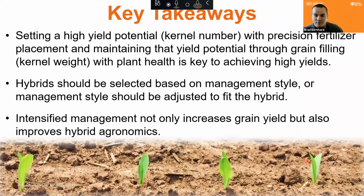So just to wrap this up with some key takeaways, setting a high yield potential with precision fertilizer placement, and then maintaining that yield potential through grain fill with plant health and fungicide and side dress nitrogen is really the key to achieving high yields.